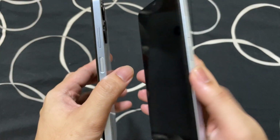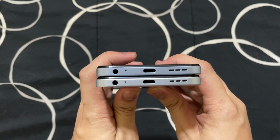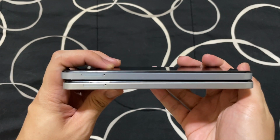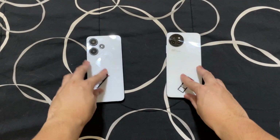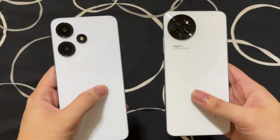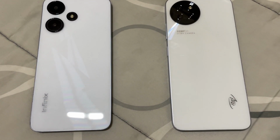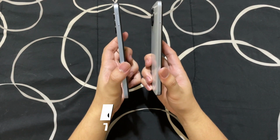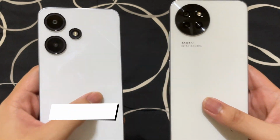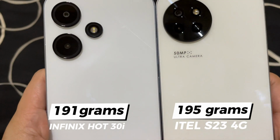The sides niya, both are identical din with placements ng power button, USB-C port, and SIM tray, which both supports dual nano SIM and micro SD card slot. Sa back panel naman, naka-plastic material with glossy finish. Sa build naman, both has a thickness of 8.4mm. But sa weight naman, Hot 30i weighs 191 grams while si S23 4G naman is slightly heavier in 195 grams.